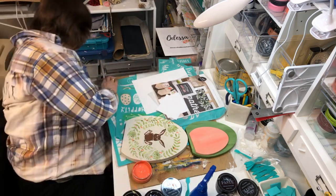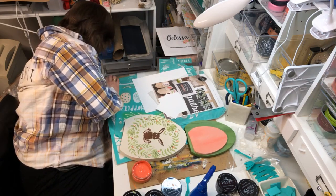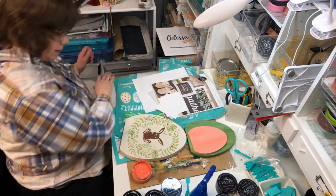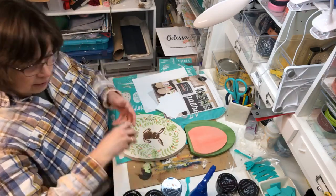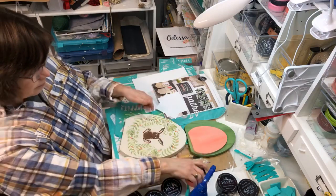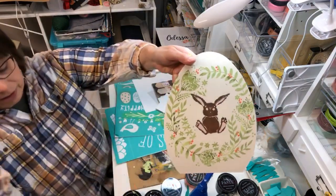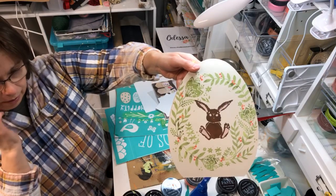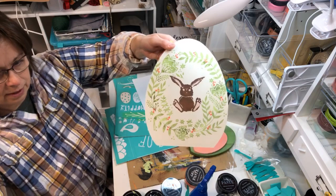Okay, now lay that in the water. Put the lid back on. Okay, so I added the color of that in there. I'm going to let that dry, and then I'm going to show you how we can antique it a little bit.